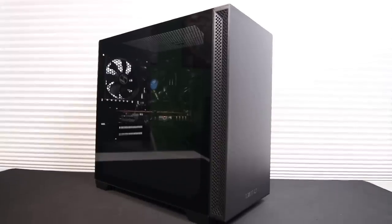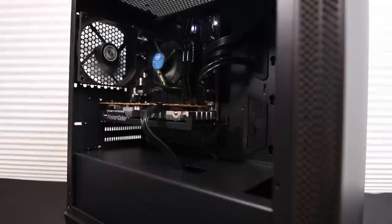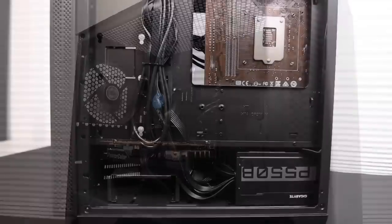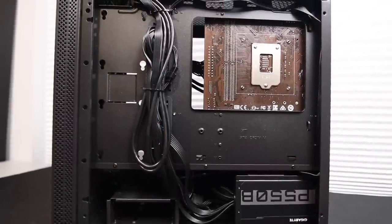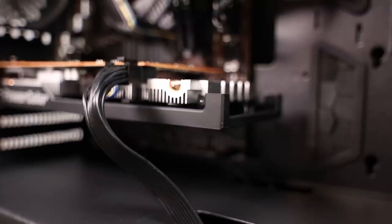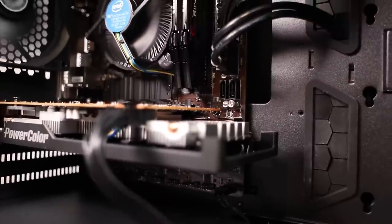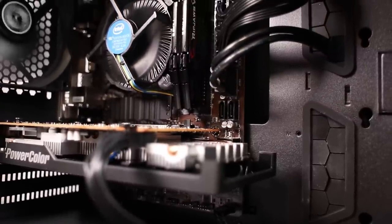This is what the build looks like fully completed. I'll post the build sequence in the near future as well to show how simple it was to put together, but overall I'm really liking the simple stealth black look. Let me know down in the comments if you prefer a simpler looking build like this or something that's filled to the brim with RGB flowing out of every single part.